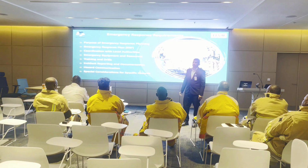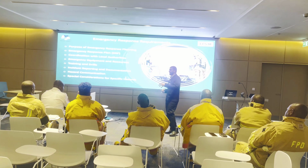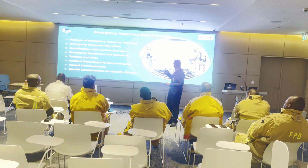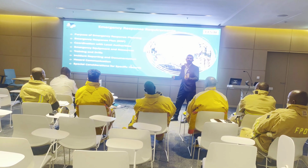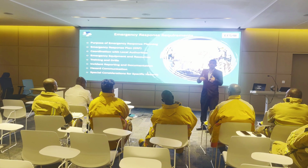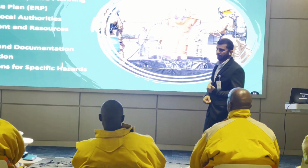Coordination with local authorities. According to this, we must have coordination with local authorities about where we can dispose of material. In case of emergency, we have to dispose of that material or shift it in another way, so you must have coordination with the local authorities. Emergency equipment and resources. What kind of emergency equipment do we require for emergency response? If we have to deal with chemical hazards, like a fire in the warehouse with different types of chemicals, what equipment can we utilize, what resources do we need, and what kind of PPEs do we need? We must have a resources list, and we must have coordination and liaison with the local authorities, the higher authorities, and also the civil defense.